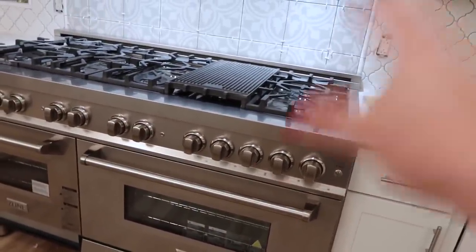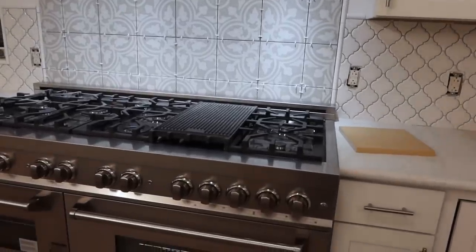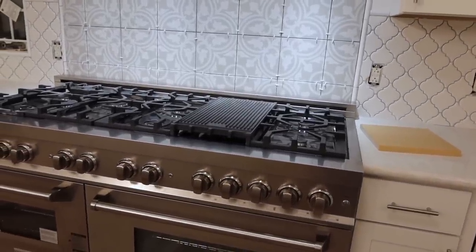So we have an inspection for the stove and the range hood. I think the fire marshal will come out and stuff. So while that's happening, I won't really be cooking with fire until we get all of our boxes checked.